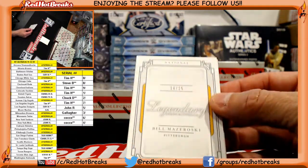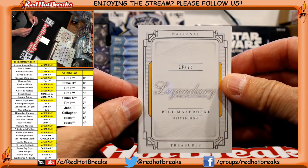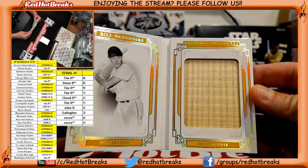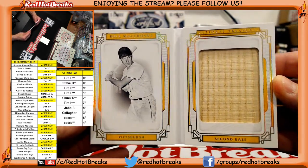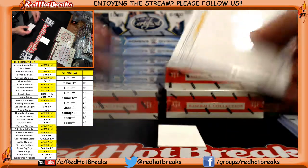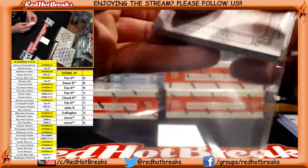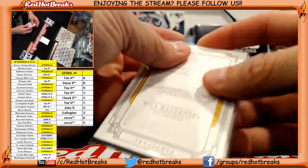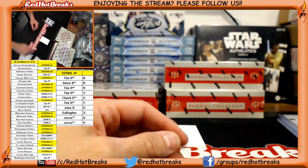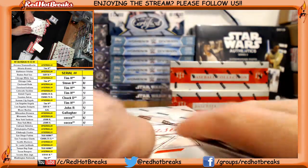Oh, here's a nice one. A legendary booklet, 18 of 25 for the Pirates, going to the 8. Steve, Bill Mazeroski. Oh, DJ, Giant Wood. Giant Wood. That is an 8. These cases have definitely been a little more fired up than the last ones, huh? Giant Wood.